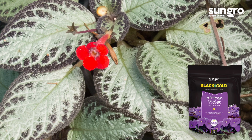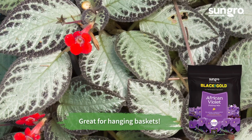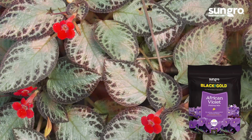Flame Violet, don't you love that name? This shade-loving, spreading houseplant has gorgeous silver and green leaves and scarlet flowers that bloom from spring to fall. Give it filtered sunlight, evenly moist soil, and slow-release fertilizer.